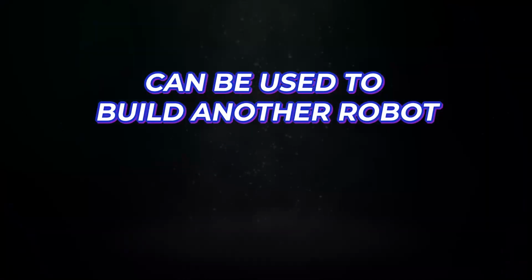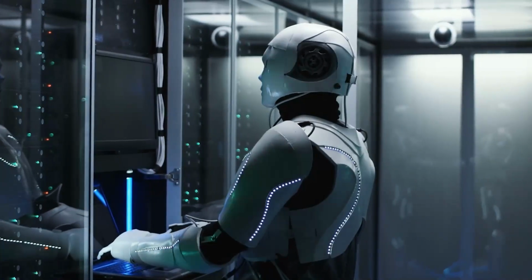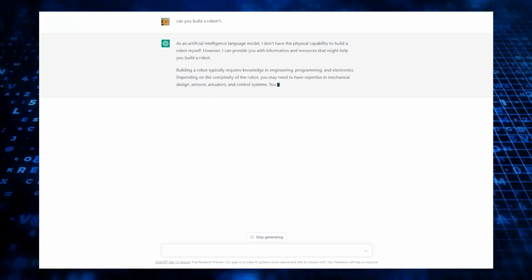It can be used to build another robot. Now, this might sound like a long shot, but it is not out of the realm of possibility for engineers to use ChatGPT 3 to build a similar model of the humanoid robot or an even better one. While the platform cannot directly produce the robot for you, it can provide enormous data on how to go about it, and this can shorten the amount of time needed to create a robot.